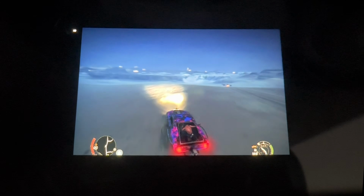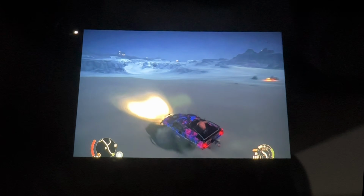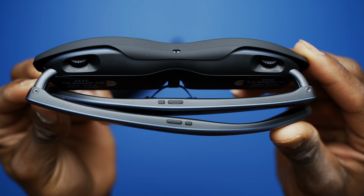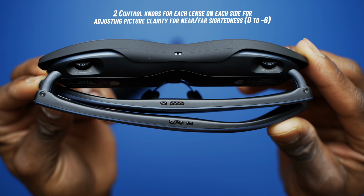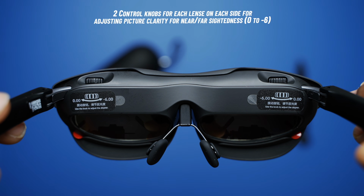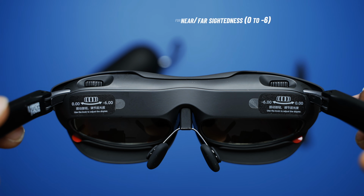Now, keep in mind that they don't come with built-in batteries, so they draw power from the device they're connected to. This way, they also end up saving the device some battery life if you turn off the display. They come with these two diopter knobs above the lenses for tuning individually for different types of eyesight. So if you're someone that uses glasses, you can twist those knobs to find something that's clear enough for you.